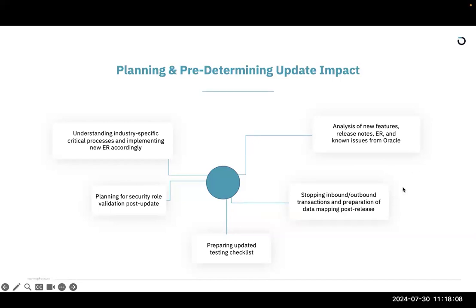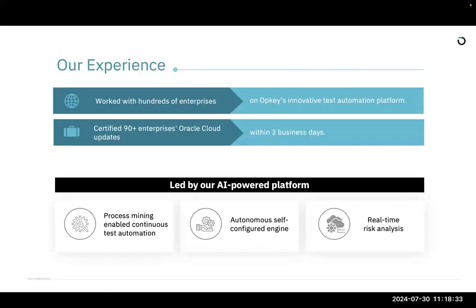Is this third-party application that is connected to the Oracle application in an outbound or inbound way connected? Is that okay from an access perspective? Do we have all the roles and responsibilities assigned from that application's perspective? So all of that needs to be predetermined and pre-updated as part of our planning phase. And we're pretty much done with the patch once we do it.